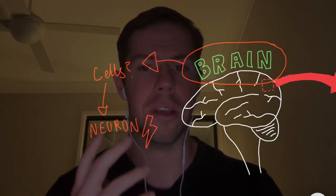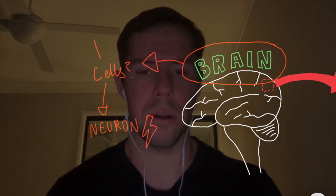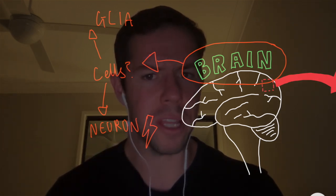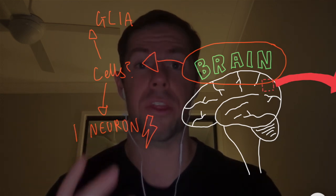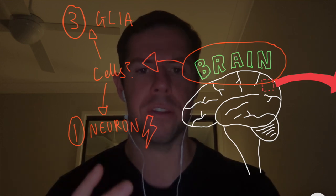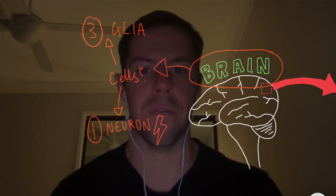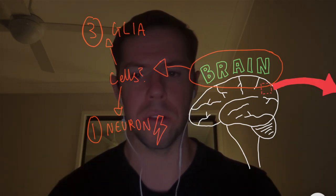The brain also contains what we call neuroglia, or glia for short. It's important to note that we have many more glia than neurons in our brain. Specifically, it is estimated that for every neuron that we have in our brain, there are 3 glial cells. Neuroglial cells are very different to neurons, both in their structure and function. Unlike neurons, glia cells don't have axons and dendrites, and they tend to be a lot smaller than neurons.